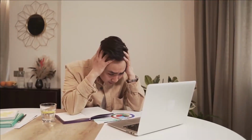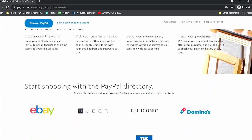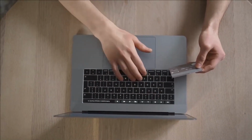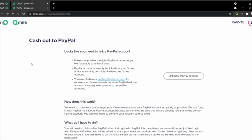Qmee's payment method, on the other hand, has several flaws. For example, you must first link a confirmed PayPal account to Qmee. Regardless of how you wish to get paid, you must link a credit card, debit card, or bank card to verify your PayPal account. After that, you can easily withdraw your Qmee profits via PayPal.